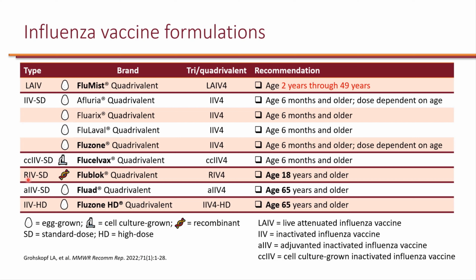We also have recombinant influenza vaccine. This actually uses recombinant biotechnology to make these in a lab. These are essentially developed in some bugs inside the lab. And FluBlock is the formulation that's available. However, keep in mind that this is only approved for age 18 years and older, so it may not be used in children.